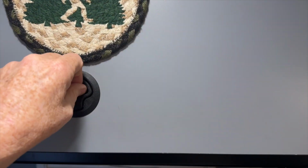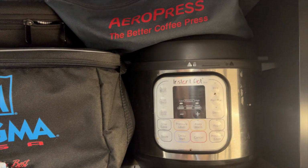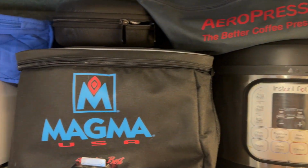The best thing about all these appliances is they all fit in one cabinet, except for the fire pit, of course. We even have room for a toaster.